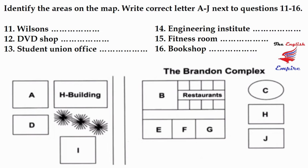We have many shops here too, but the biggest is Wilson's, right there, providing clothing and hardware. That's next to all the restaurants. Now, on the opposite side of Wilson's we have 3 shops. The one in the corner there, closest to the restaurants, is for DVDs. Yes, the DVDs are cheap and affordable, and you can also rent DVD players as well.